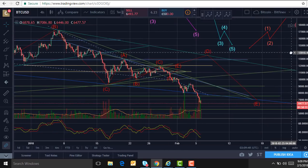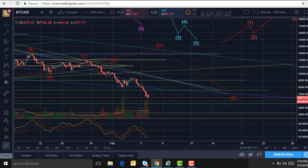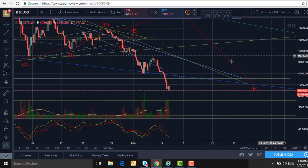And clearly, the market kind of ran up. It hit this dashed line here. It tried to stay above it for some time. It wasn't able to do it, and then it has precipitously fallen off from there. So what does this leave us with?